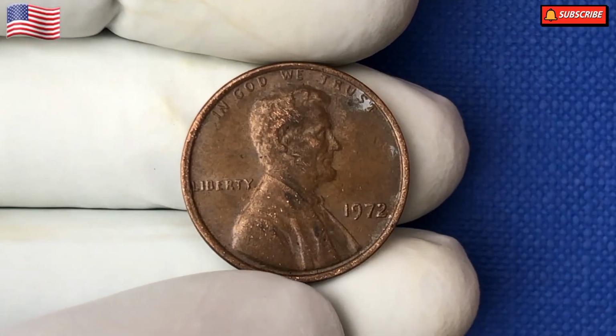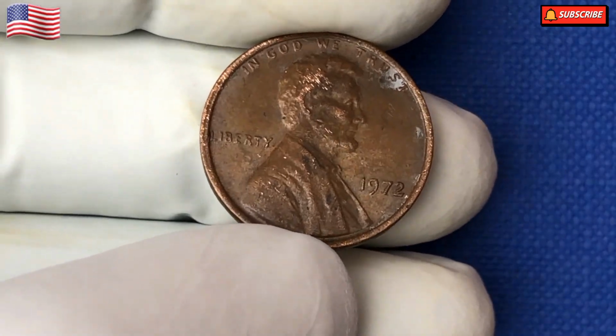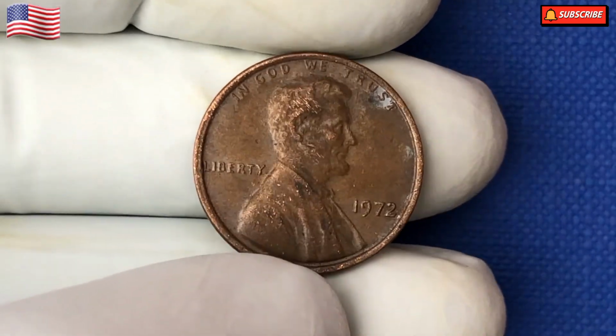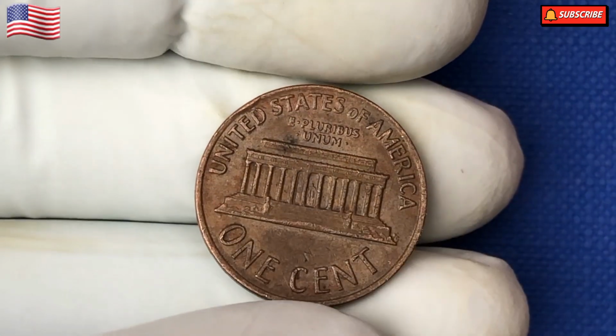Today, we're uncovering a gem from the United States Mint that many might not have noticed, the 1972 1-cent coin, also known as the 1972 Lincoln penny with a unique mint mark.